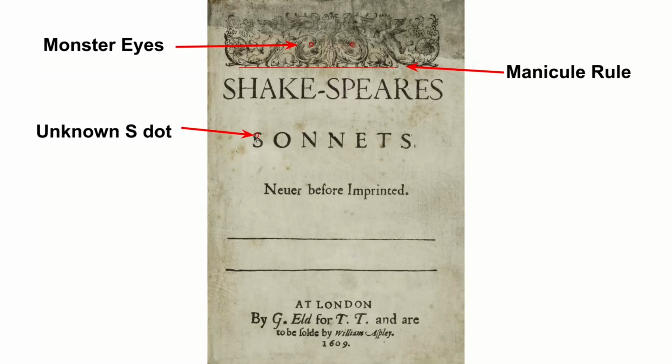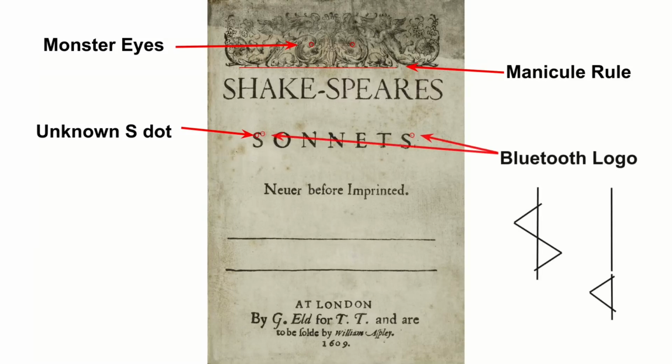That one is not of the same quality. I said previously it's the same quality as this dot here and that dot there. It's not. It's smaller, and I don't know if it means anything or not. These two definitely do. I call these the Bluetooth logo. I've got 2 little scribbles after the S's, and they look roughly like that.